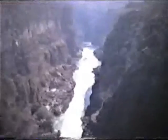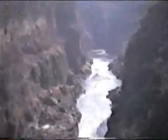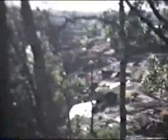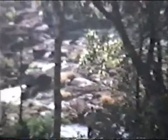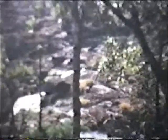Okay, this is the Zambezi River, and it's quite a powerful river, particularly in the wet season. But you can see that even in the dry season there's a lot of water. There's quite a cliff on either side. Okay, this is looking towards the Victoria Falls. This is up on the side. We're going to walk around to the front of it.